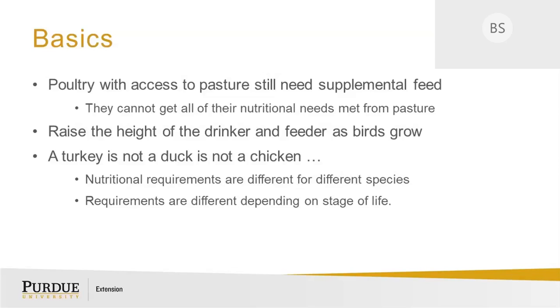There are some good charts online about the different stages and what protein they need. My recommendation is when you look for that, you could type in, nutritional requirements of chickens, and then I would recommend typing in extension afterwards, because you'll get publications from the university that way.